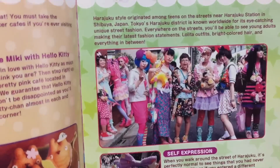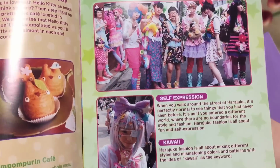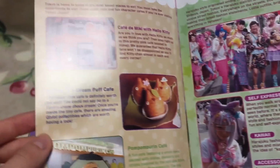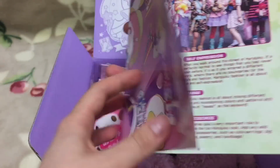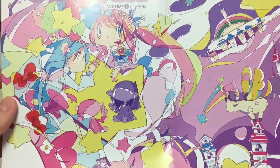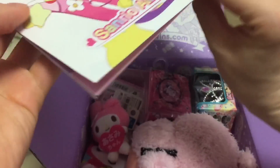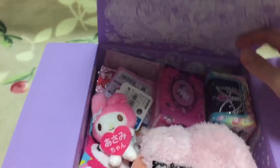They also have a section about the Harajuku Fashion Walk, which I find quite exciting because, like, oh, I know most of those people. What's going on? So they have a section on the Harajuku Fashion Walk and Kawaii Cafes here in Japan. So that is their newsletter. I think that makes a little cute mini poster as well. So that's that. And let's have a look into our kawaii box and our kawaii goodies.